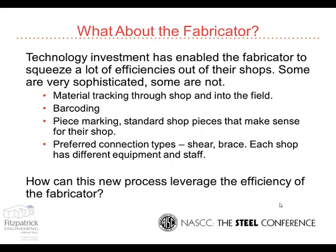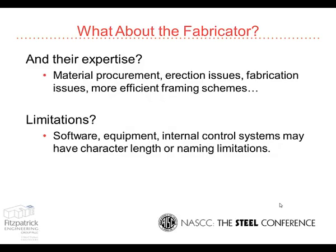What we're trying to do here is not leave the Fabricator out in the cold and just cram something down their throat and say, look, I really just need you to make this. I'm tired of the RFIs, I'm tired of the change orders, just make this. This is not what we're trying to do here, because there's a lot of efficiency here that would get wasted if we did that. And their expertise. They know things about material procurement, erection issues, fabrication issues, all kinds of stuff that would be left on the table if they weren't included in this process.